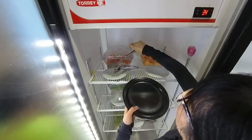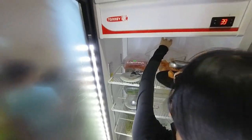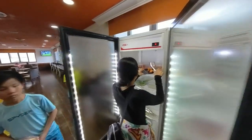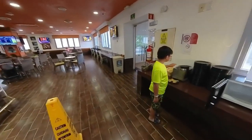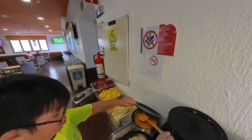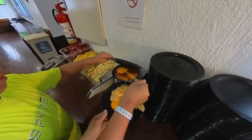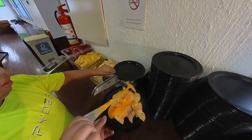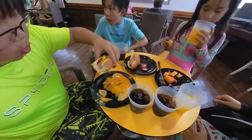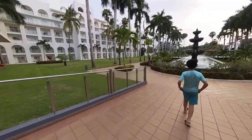You also get some fresh fruits like papaya, watermelon, and cantaloupe. Remember, this is supposed to be a snack, but the kids were so hungry they ended up eating hamburgers and were a little bit full for our dinner. Some nacho cheese. We got the drinks from the bar. You can also get alcohol drinks if you want.